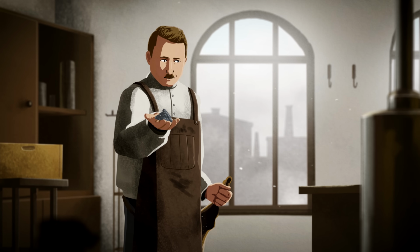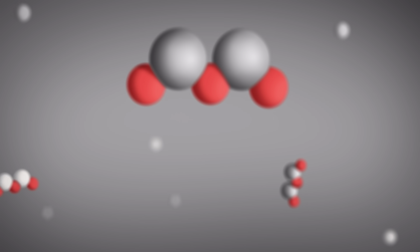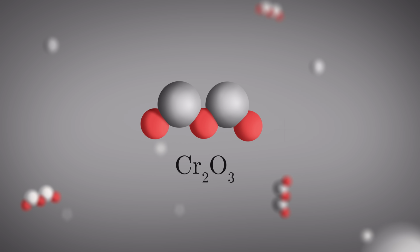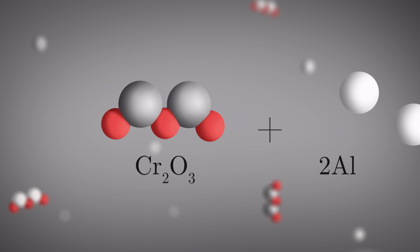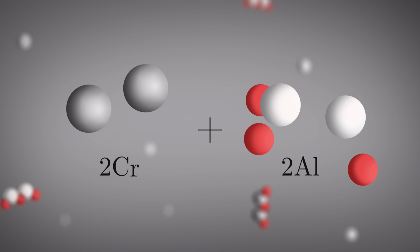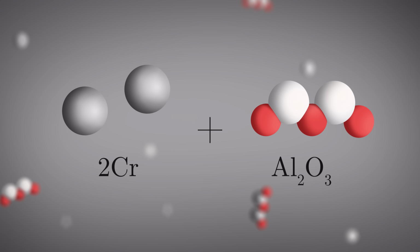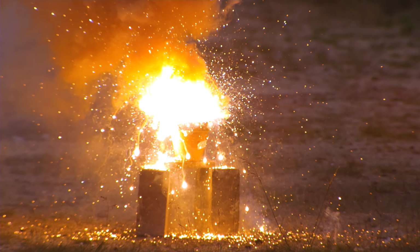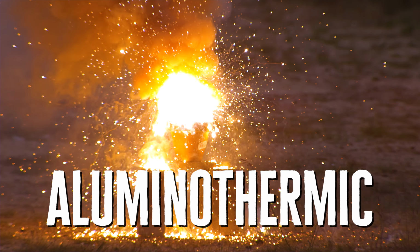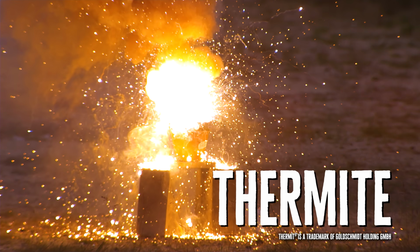So Hans came up with a novel idea. He would react a metal oxide, like chromium oxide, with aluminum metal. And his hope was that the oxygen would swap partners, forming aluminum oxide and pure chromium. This type of reaction is now known as an aluminothermic, or thermite, reaction.